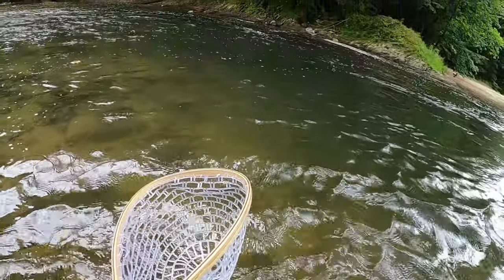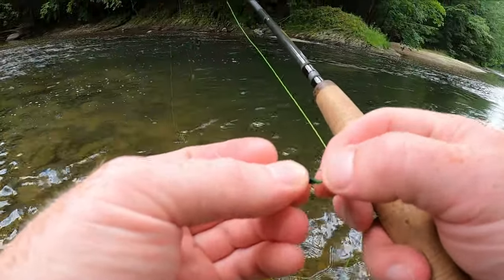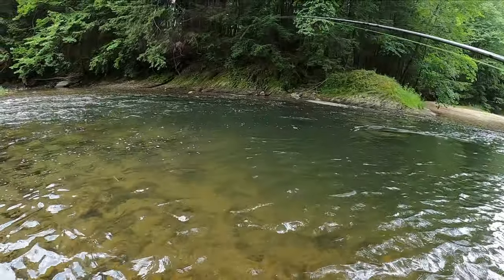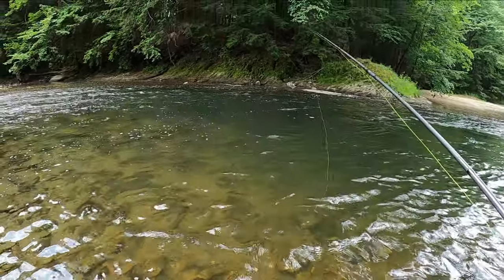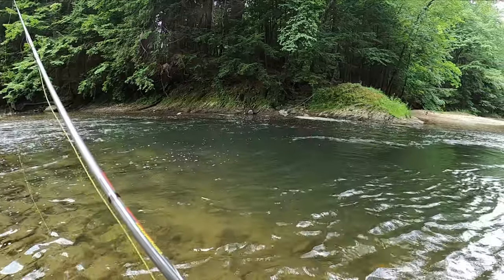Where is it? It came off, guys. That was like a 20-inch rainbow. Freaking barbless caddis jig came out. Man, they're hammering this fly today. It's two fish over 20.